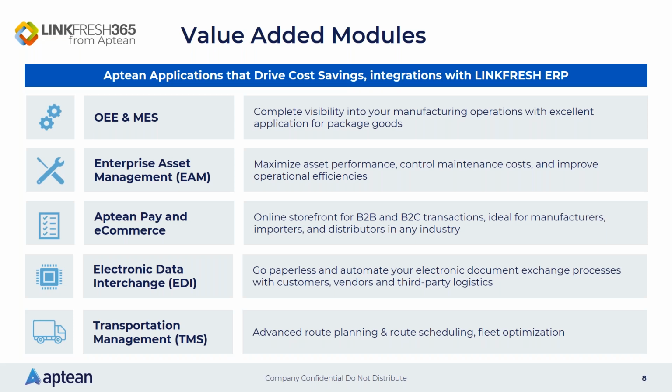And then, of course, with Paragon TMS, which is our route optimization and transport management system, for those of you with a large fleet of vehicles, for example, we can expand LINKFRESH's logistics capabilities all the way to the road. And that list goes on. So e-commerce, complaints management, new product development, we have the solutions there.